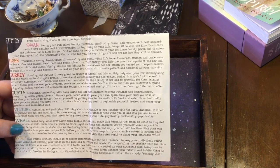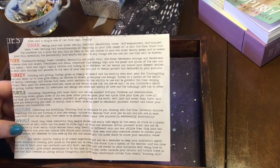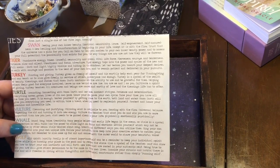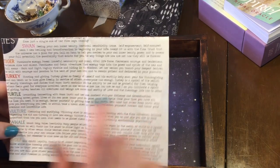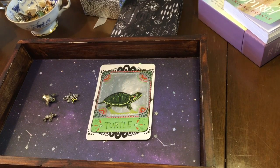It is enough. Center yourself by getting close to the earth, both land and water. Mama Earth will give you everything you need. Go within, take a break. See, it's big here. It's a strong feeling I'm getting, taking a break is very important. When you need to replenish yourself, protect and honor your precious and incredible life. So it is about self-preservation too, like protecting yourself. Because if you burn yourself out and you don't remember to take a few moments to allow yourself to rest, once you get there, you might be so tired that you don't even enjoy it.